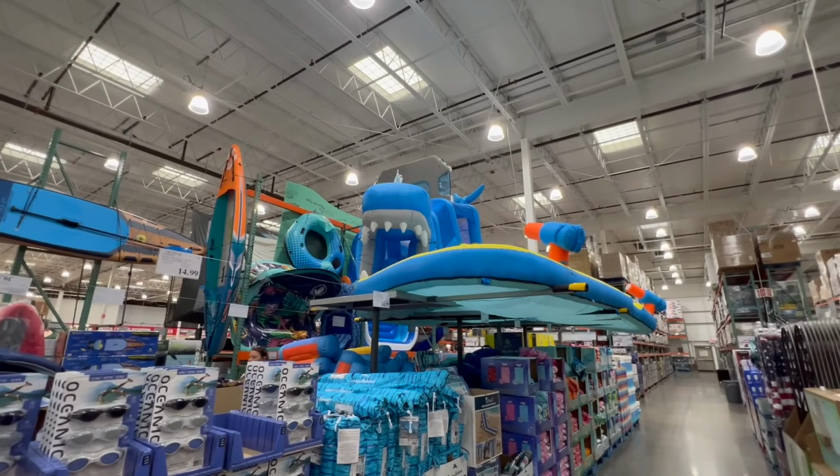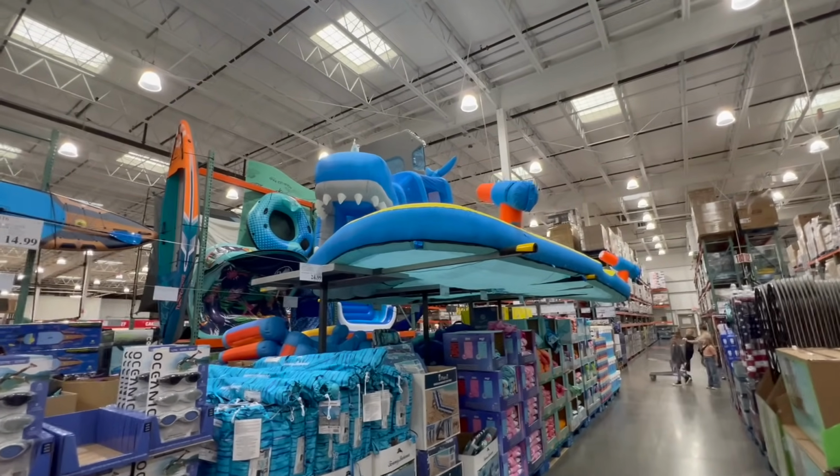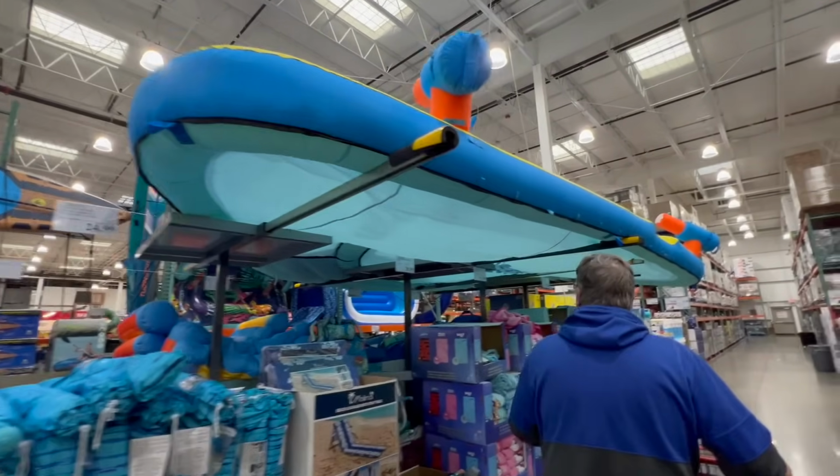Wow. That's a whale pool? Well, it looks like a whale pool. It might be a shark pool, but I think it's a whale pool. That is big. It's a kiddie pool is what it is. What's the price? You're not going to find out what the price is on that thing.